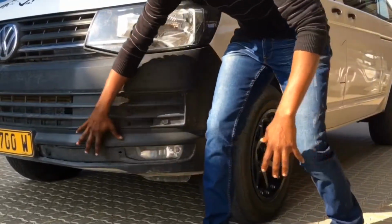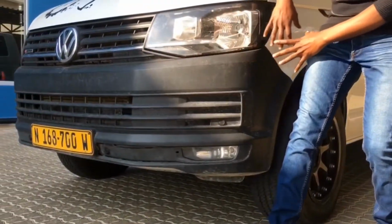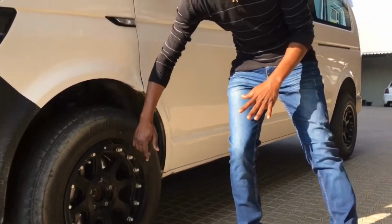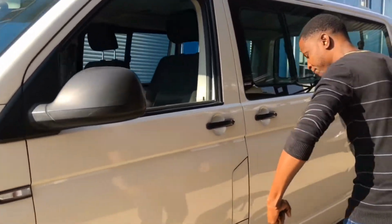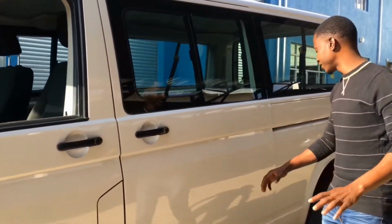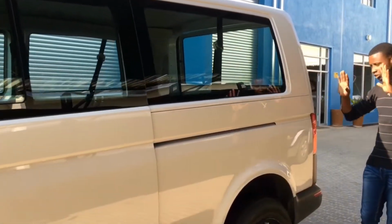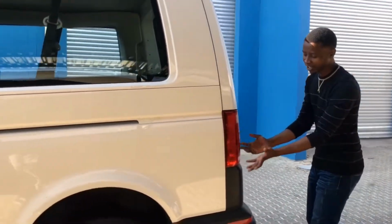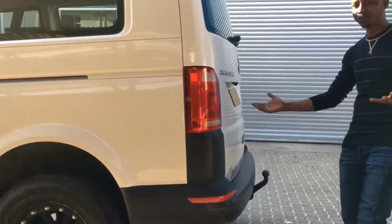The fog lights, there was some upgrade on the fog lights and the lights. These are not the original rims. These are aftermarket rims. It makes it look buff and mean. I like that. Really, it just looks nice. They have also changed the back lights. They are quite different from the previous model.